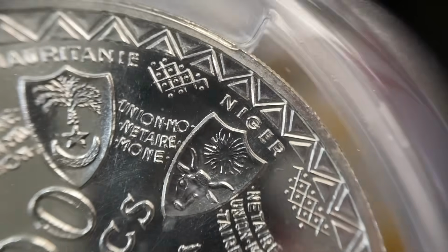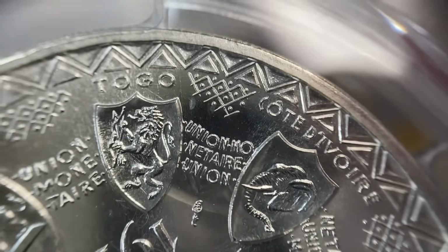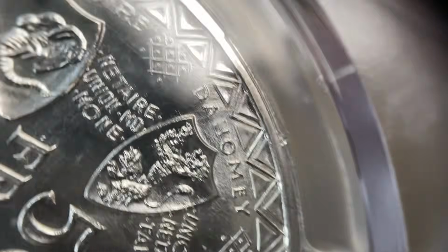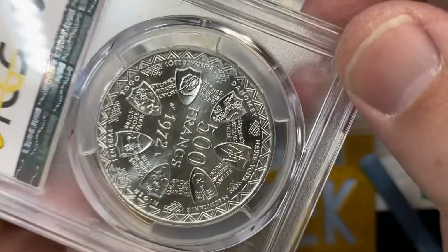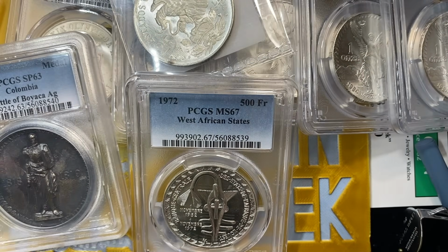Mauritania, Niger. Just really a beautiful design. Senegal, Togo, the Ivory Coast. Look, this coin has an elephant. That's a bonus. Elephant head, not quite the same as a horse head, but close. 500 francs, 1972, super flashy. Really cool coin, MS67. Hard to find any comps on that coin, that's for sure.